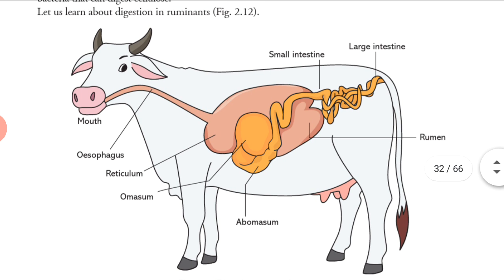First of all, see this diagram carefully. This is the digestive system of animals. You can see the mouth or the buccal cavity, oesophagus or the food pipe, rumen, reticulum, omasum, abomasum, small intestine, and then the large intestine. A question can be asked, or the diagram may be given to you, and you may be asked to label all the parts.